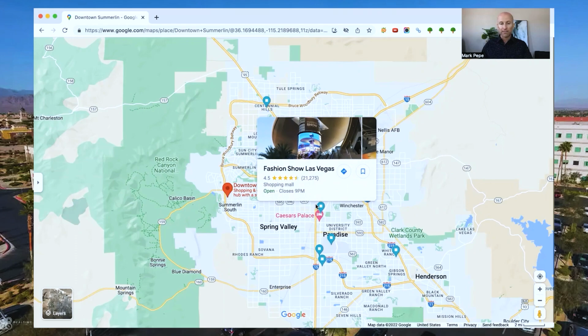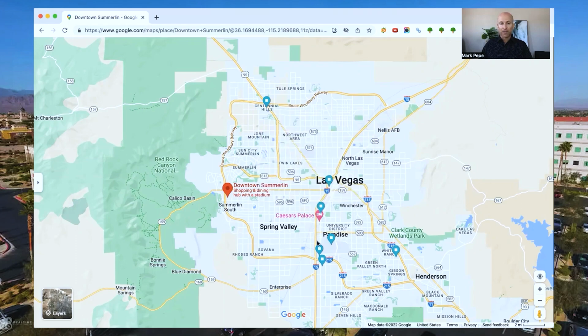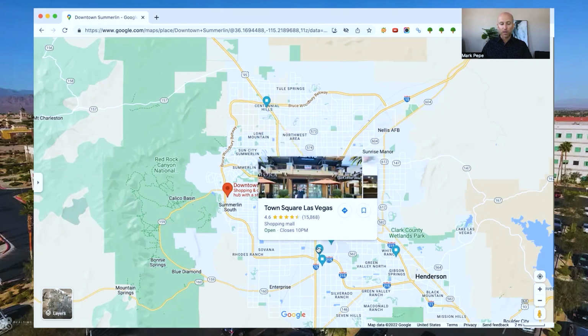Next, we have Town Square. Continue heading down south a bit on the 15, and you've got Town Square, which is an outdoor 93-acre shopping experience that features 134 stores, 20 restaurants, including an AMC movie theater. In addition to outstanding shopping, there are community events held throughout the year for the whole family. So again, Town Square is a great place to go visit. Again, another place you will get a few more out-of-town visitors because of its location. It's actually on Las Vegas Boulevard, just south of the main strip where it starts.